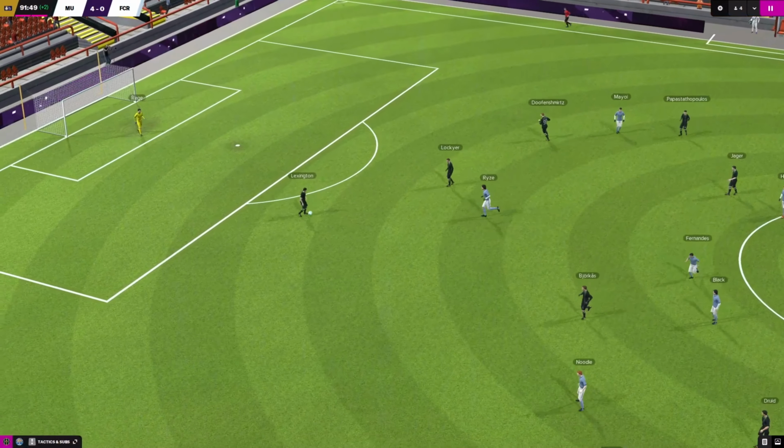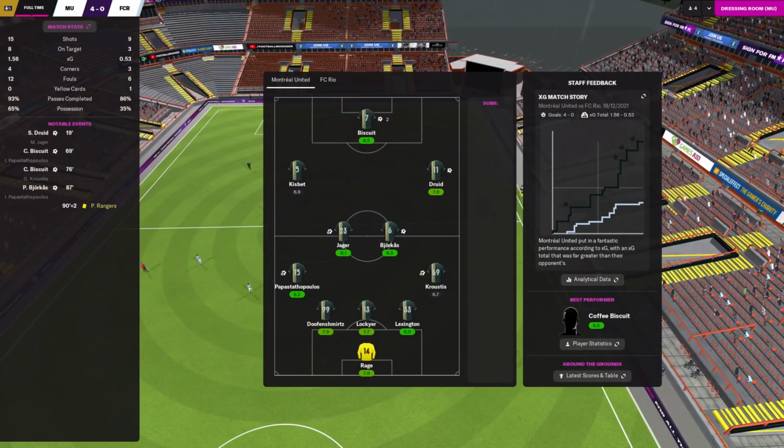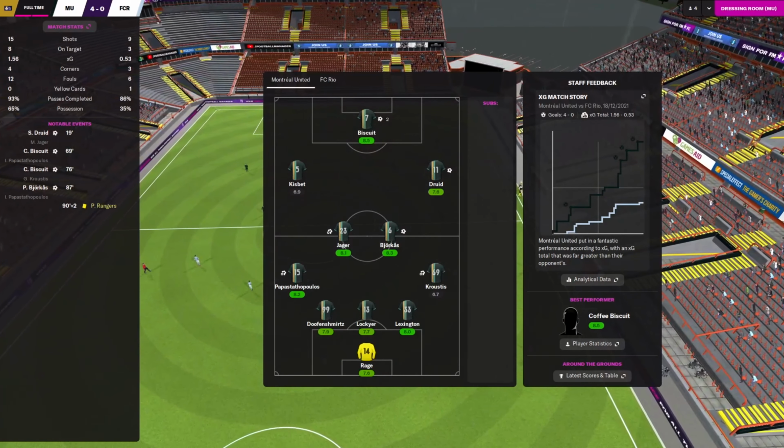It looked like a decent game, but heading into the end there, Montreal just ripped and teared Rio away. That ball won by Rio, but they will not have time for a counterattack, and this one ends 4-0 in favor of Montreal. Montreal looking like a scary team right now. That was just absolutely clinical. And yeah, you don't want to mess up right now, because Montreal will be right on you if you do.